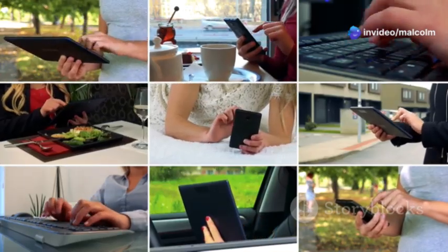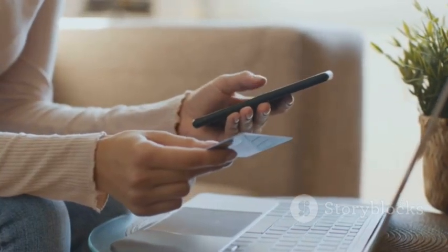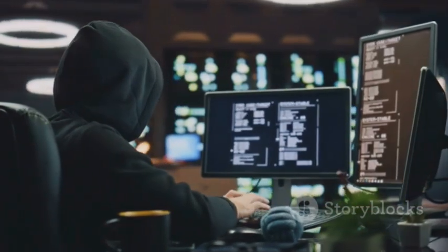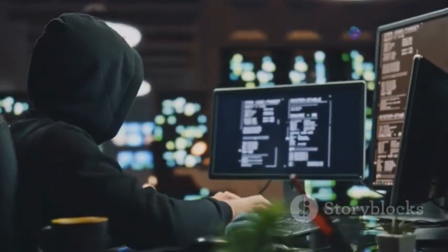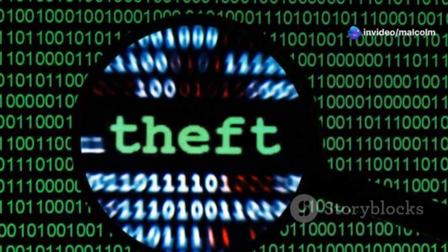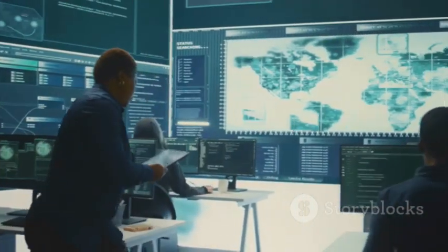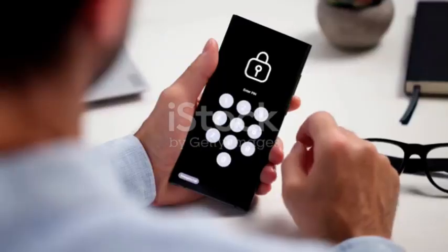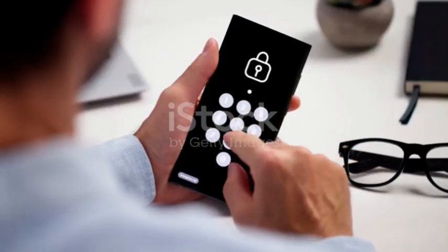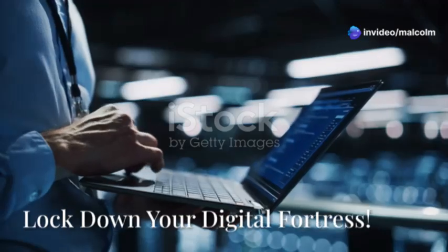Let's be real for a second. We're living more and more of our lives online these days. We're talking banking, shopping, even just catching up with friends. And all of that means there are people out there who want to exploit that, right? They want your data, your money, your identity, the whole 9 yards. So today, we're diving headfirst into Cybersecurity 101. We're talking about practical steps to level up your defenses and keep your digital life, well, yours.